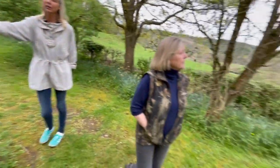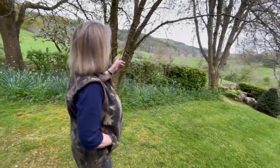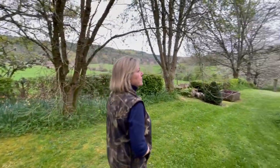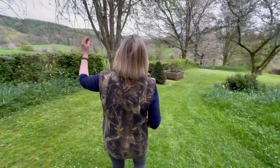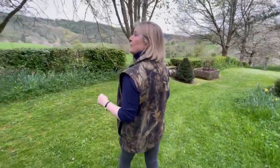And this is a mulberry, which is always very late to come out into leaf. But this is a black mulberry. That's a very good tree and delicious too.